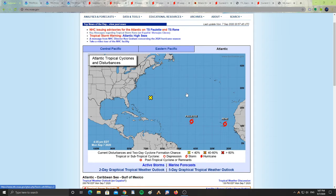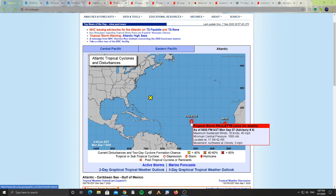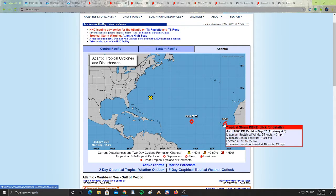So something to keep in mind now that we're in the peak of hurricane season. We have to keep an eye on these storms. They're going to be shooting off more of them, and it's going to be at higher intensities. Alright, so we already have Tropical Storm Paulette and Tropical Storm Rene.